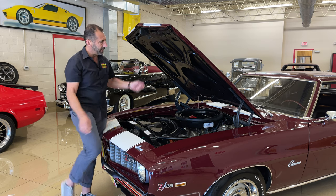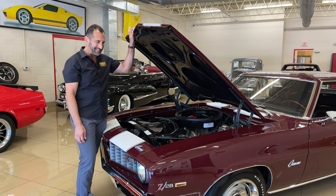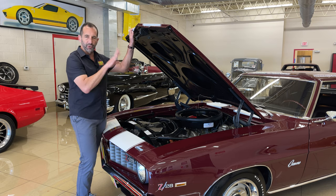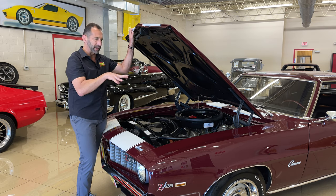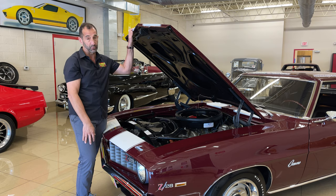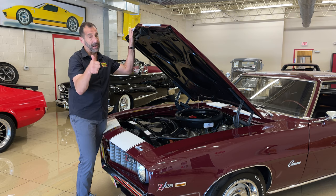We don't have fiberglass pieces anywhere, just real steel pieces, real detailed stuff, decals, horns, turn signals. All that stuff's all here and working. Power disc brakes, right? And power steering. Not all that stuff was standard. Disc brakes were, but not power steering and not power brakes.